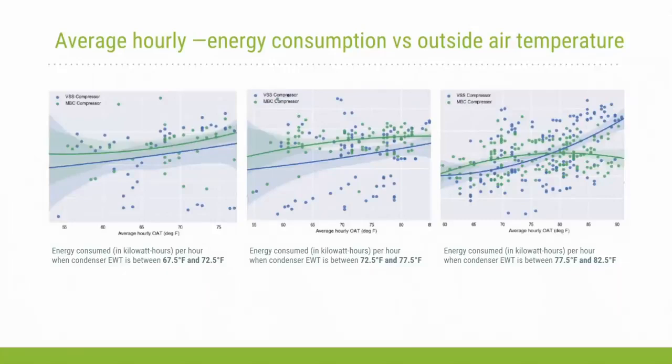These graphs capture that data and further separate them based upon the condenser entering water temperature. They show that across the unit's operating spectrum, the variable speed screw chiller consumed less electricity than the magnetic bearing chiller. The exception is at the right of these graphs when the outside air temperature and condenser entering water temperature were both warmer. At this point, the magnetic bearing chiller started consuming less energy than the variable speed screw unit. Overall, the average energy consumption indicated by this analysis method corroborated findings from the previous slide. Next slide, please.